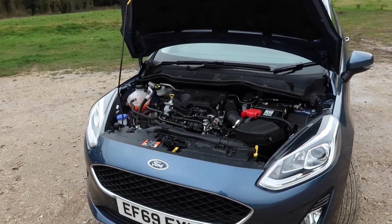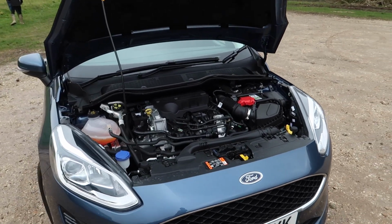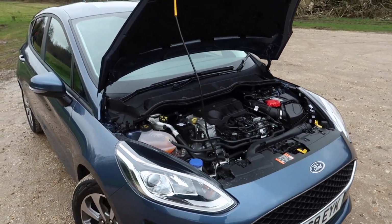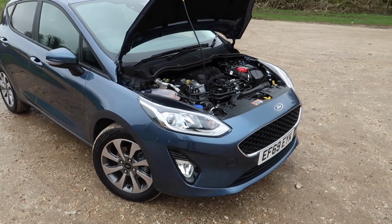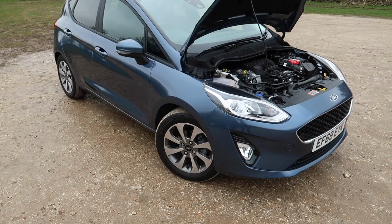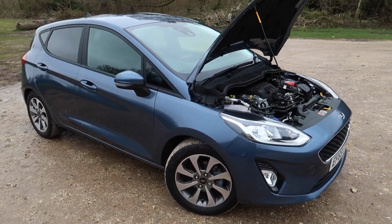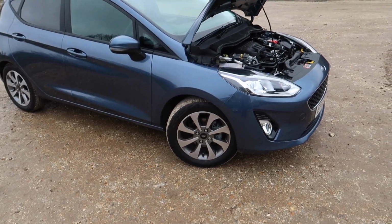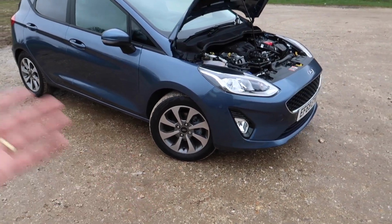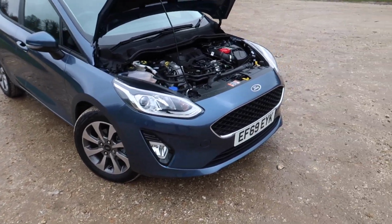In regard to gearboxes, you can't have an automatic gearbox for the Trend. So if you do want an automatic gearbox, you'll have to look elsewhere or pay more money to get a higher spec Fiesta. This has a 6-speed manual gearbox, as does the diesel, but if you go for the 1.1 litre petrol, that has a 5-speed manual. Of course, all of those cars feed their power to the front wheels, but I doubt you would expect anything else from a Super Mini.